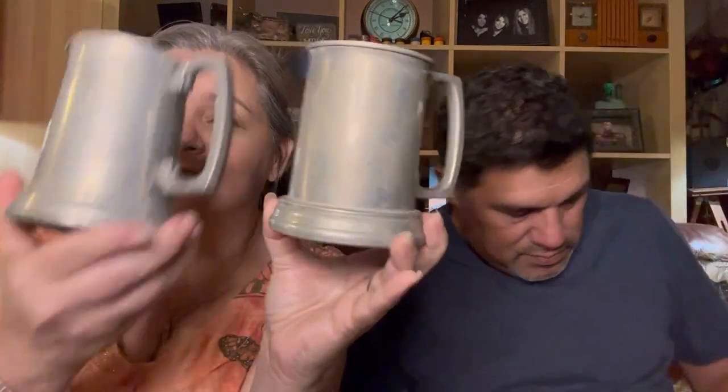I got these tin mugs. Or what are they, aluminum? Aluminum mugs. I got these to do a craft with. We'll see. I have high hopes for me. We'll stay on aluminum.